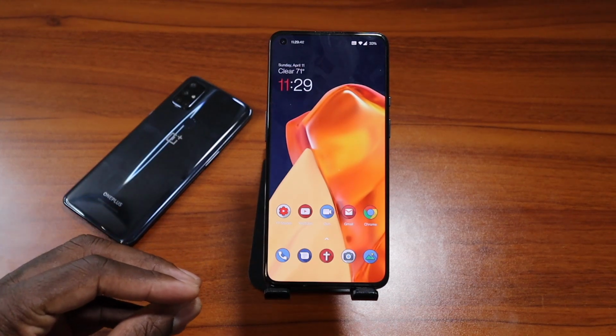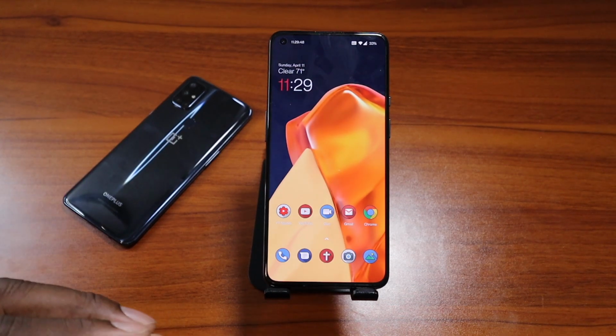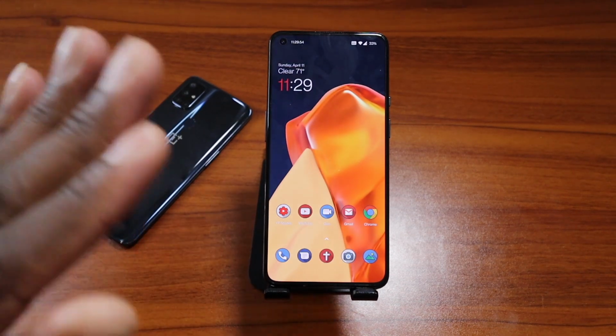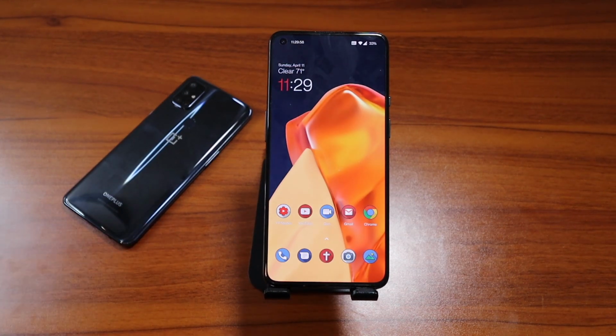I have this smaller variant. It's not really small, but I have the 9 instead of the 9 Pro. And this thing is fantastic, to say the least. The Nord is another good one too, and it's half the cost of this phone. So you make a decision what you want to do.